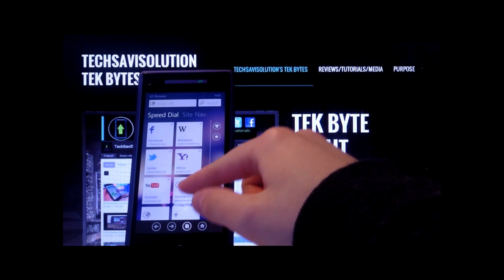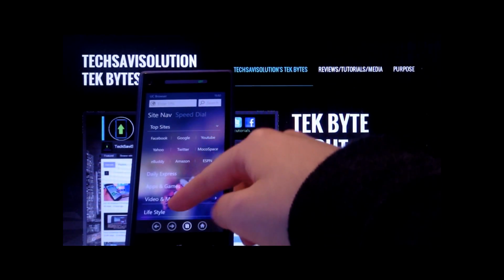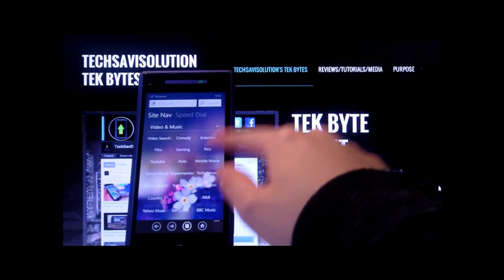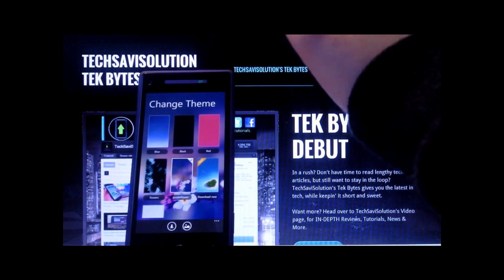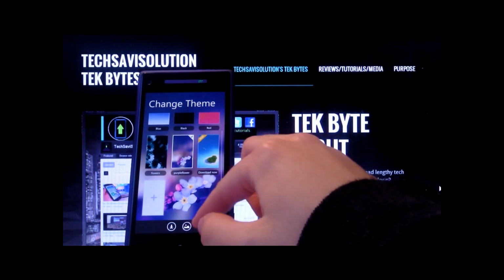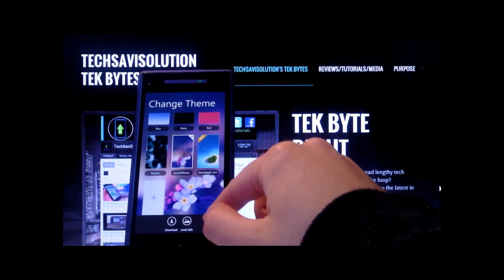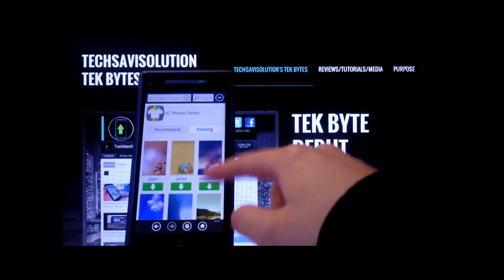So with the home screen, you're greeted with the speed dial and includes all of your favorite websites, as well as the site navigation for popular websites, organized by category. Another neat feature is the customization of this web browser. You can change the theme from the themes provided, from your local disk, or you can download your own themes from the website.